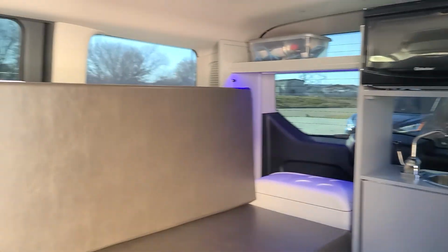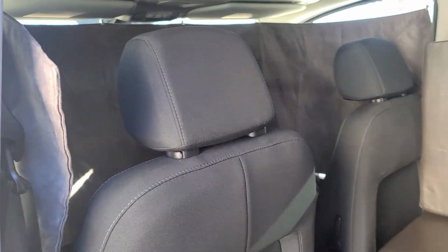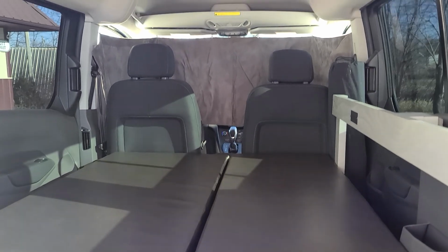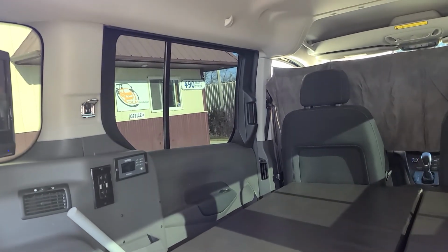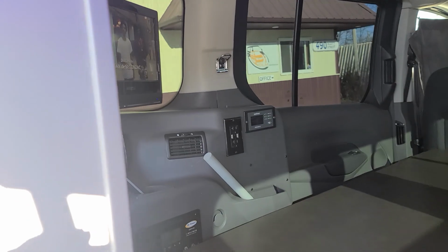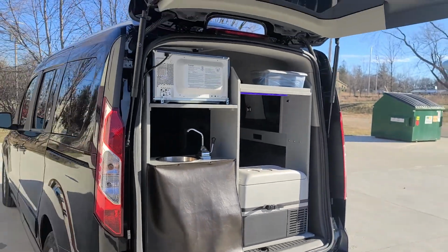WeatherTech sunshades, WeatherTech floor mats, also a privacy curtain for the front. Mini-T conversion has a powerful 2000 watt inverter, so you can run your microwave, heated blanket, all off-grid. It does also come with a shore power plug-in cord.